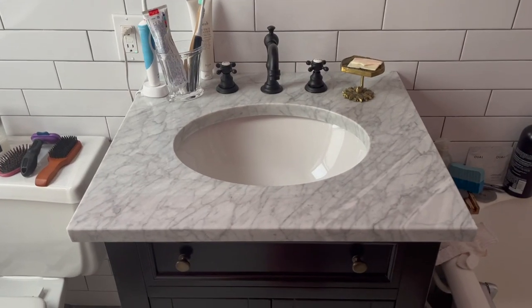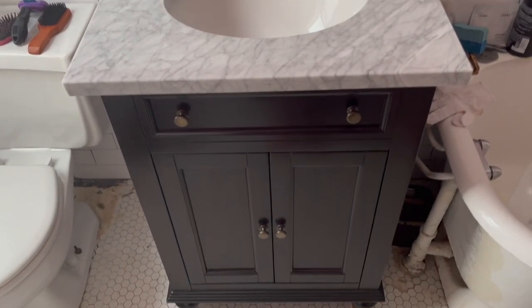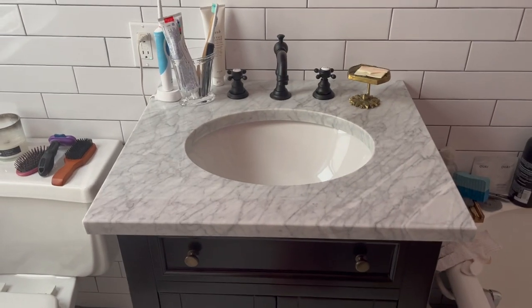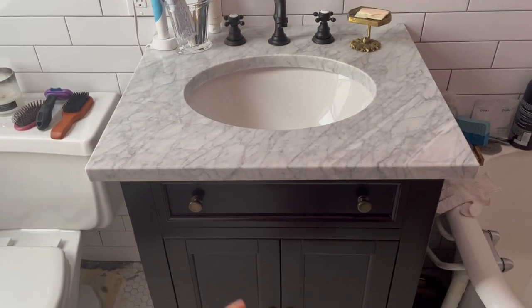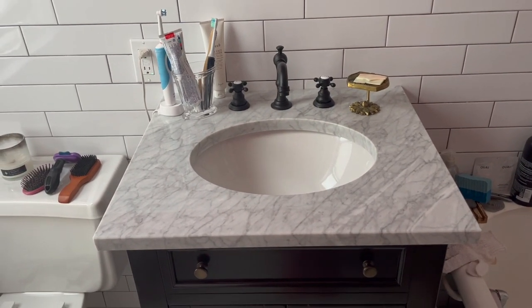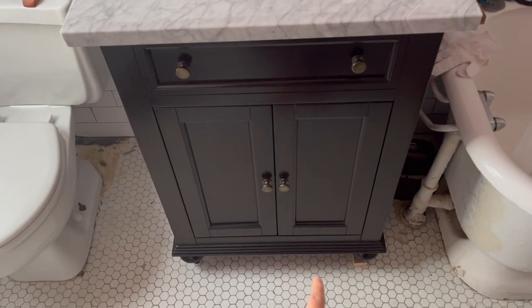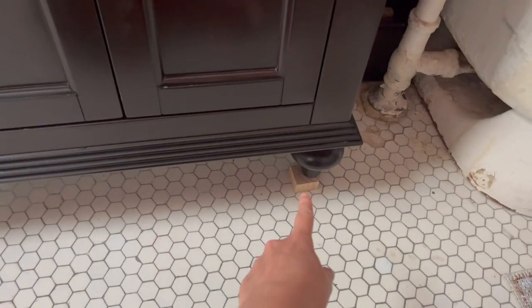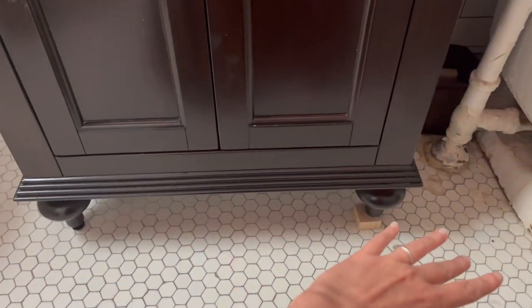The vanity was one of the top things that I wanted to change in the bathroom because the old one was kind of crumbling apart, especially on the door, and water would pool on one side of it because it wasn't inserted levelly. So Andrew had to cut some pieces. We still need to fix that. You can see on the feet because the floor is so uneven in here.